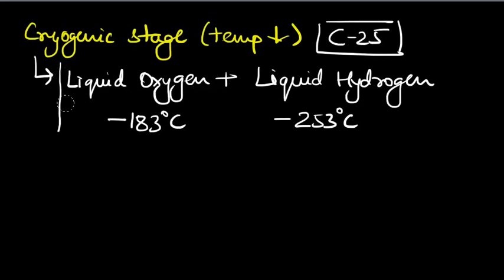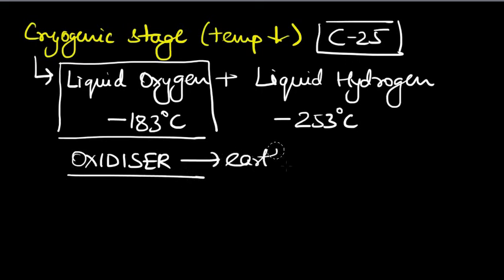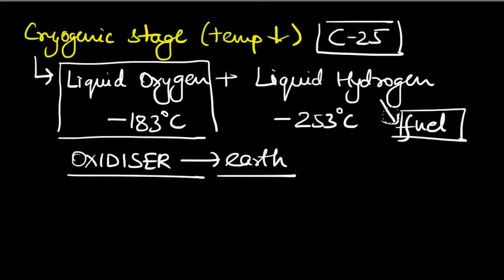Now this oxygen, as I told you, is acting as an oxidizer. This oxidizer is not required when we are on Earth, because for burning, oxygen is present all around us. But when we go into space, there is no oxygen, and hence the fuel cannot burn automatically as it burns on Earth. Thus an oxidizer needs to be kept along with the fuel in order to burn it in space.